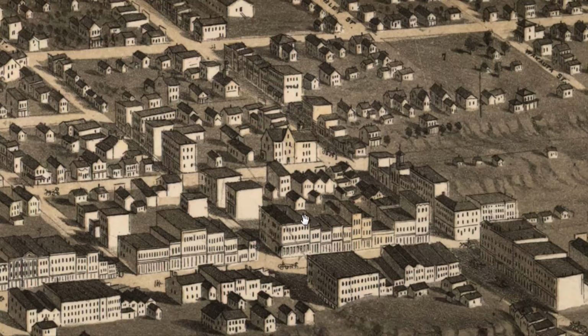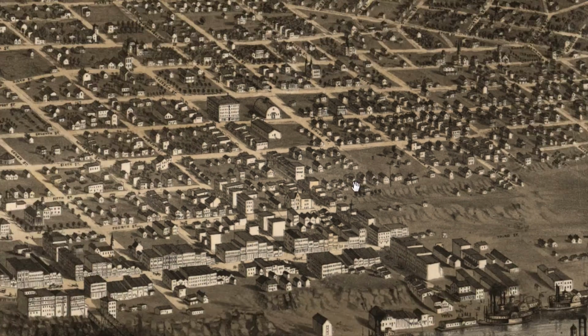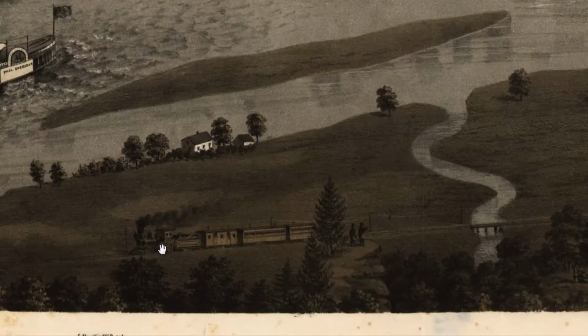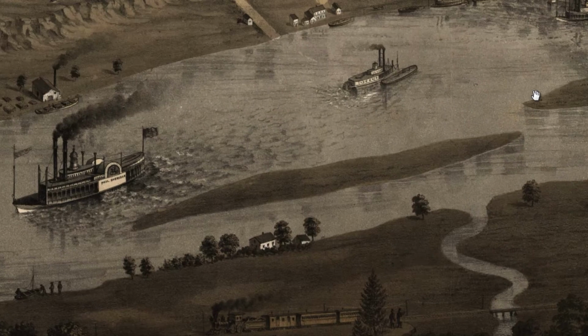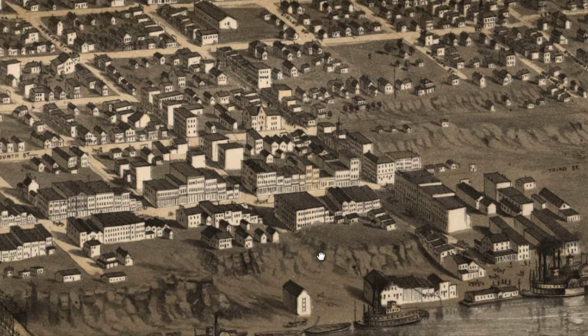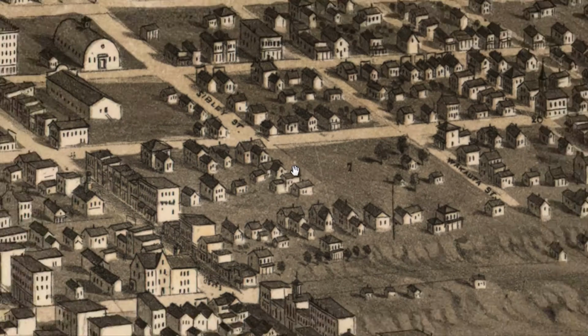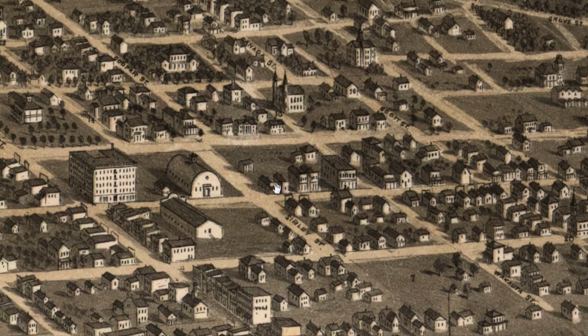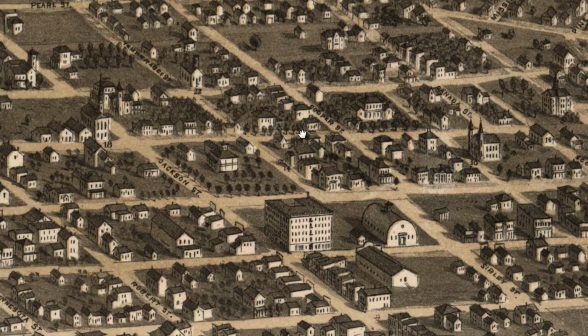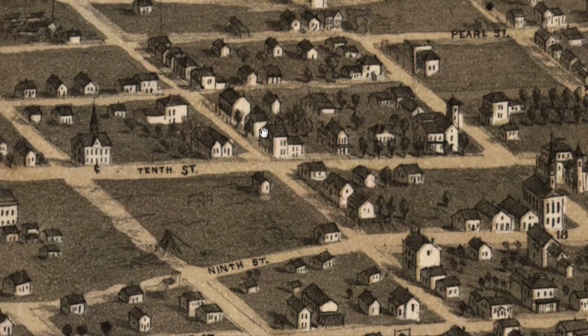Courthouse. Where is the courthouse? Here's 7. 7's an earlier number. Let's see what 7 is. It's a vacant plot of land. That's a city park. Right here, City Parks by Wakuta Street and Sibley Street. That's another church. The courthouse is a mystery, I guess.